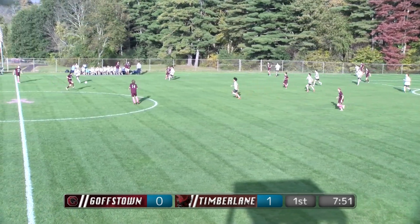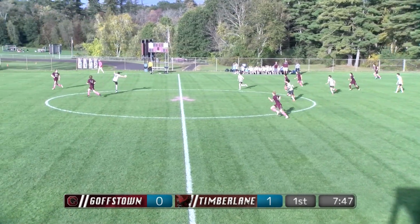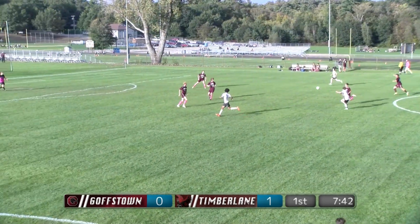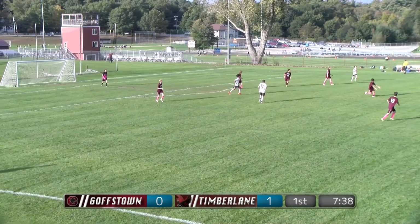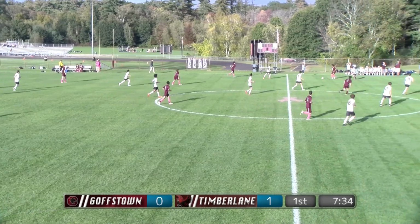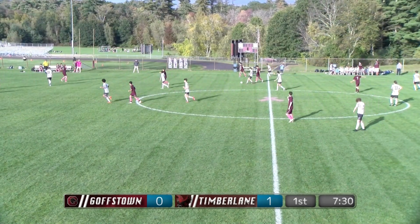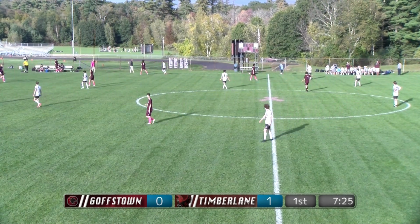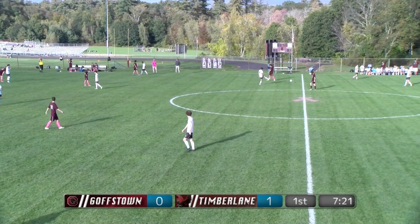Now Boris pressure. And Cole will get it up to Harry. He's got Lucas on the run. And Boris. Oh, that's a good trap by Timberlane. He's called offsides. He was offsides when the ball was kicked, and then he came back onsides. So that's what the ref is now explaining to Timberlane.